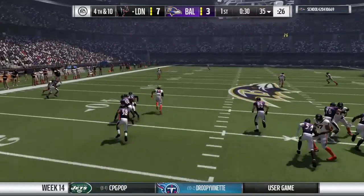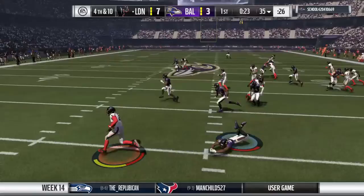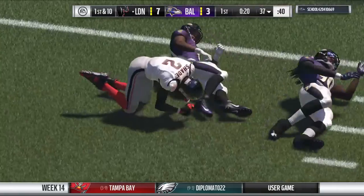And he'll get this away into the icy winter air. This is brought in at the 21. A nice job on the return there, 16 yards.